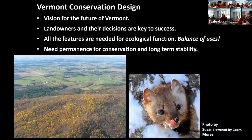There are 10, 12 features or elements identified in Vermont conservation design, and it's not a smorgasbord to pick one or the other. We need all of those. Some organizations may do better in some, and some organizations may work better to conserve others. And landowners are a big part of that. But we need to come up with how we balance the uses across all of those features.